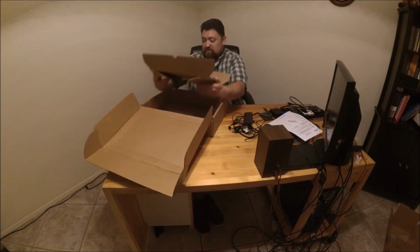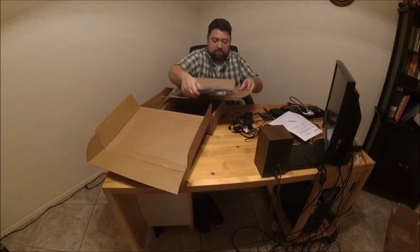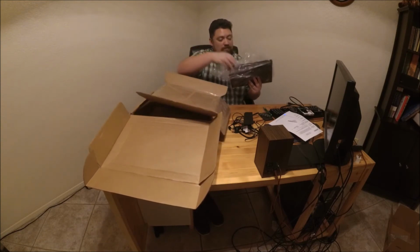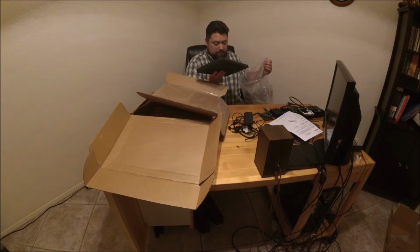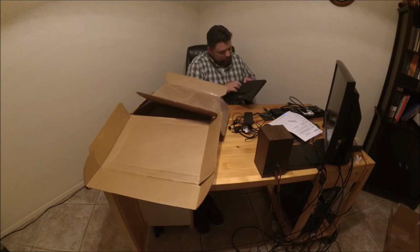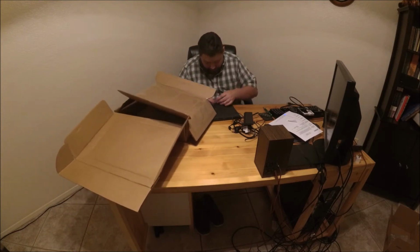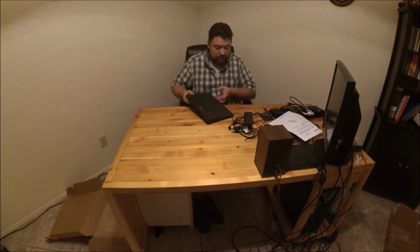I always find these cases so interesting. There's the laptop. It looks like this is a new base. I mean, this laptop was in excellent condition when I got it. And here are 3 screws. I wonder what these are from. Let's go ahead and plug it in and see what's going on here.